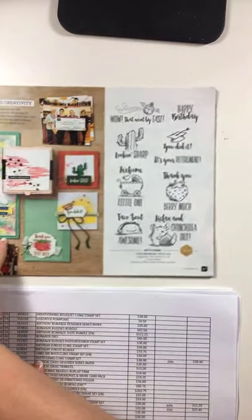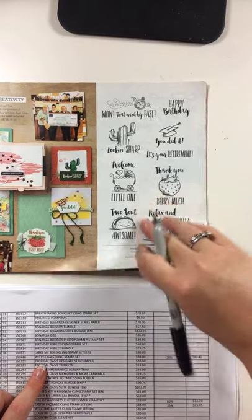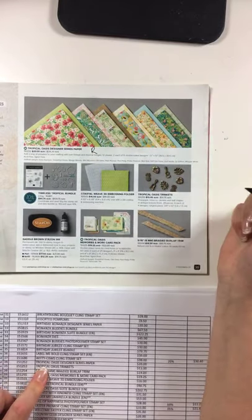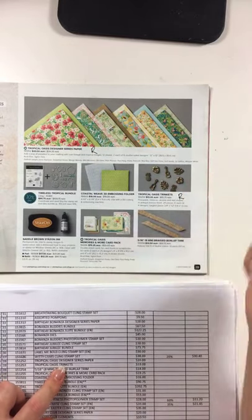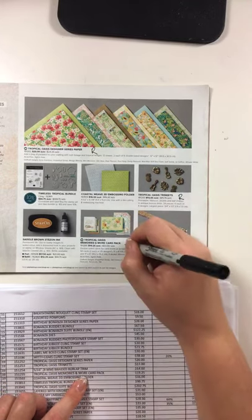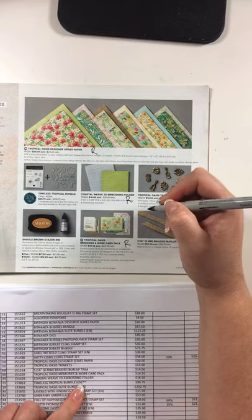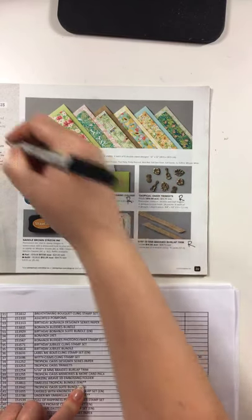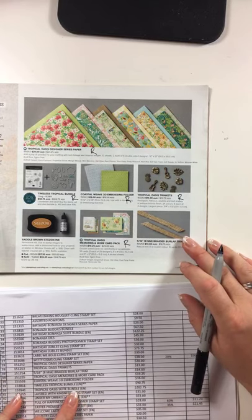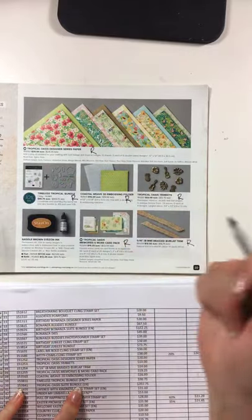Witticisms, this one's going. I'm a bit sad, and it's currently on sale at 20% off. Tropical Oasis Designer Series paper. It's going, the Oasis Trinkets, the trim is going, the Memories and More pack, the Coastal Weave embossing folder. Bundle is retiring, but the individual stamp set and dies will continue. So if you want to save that 10%, please order now.